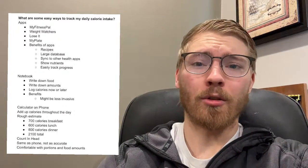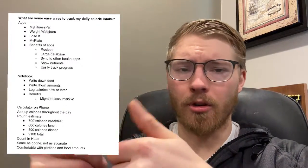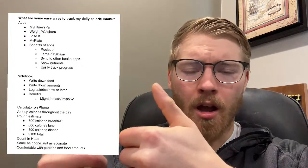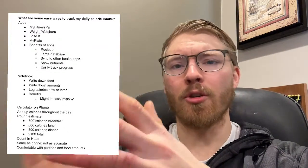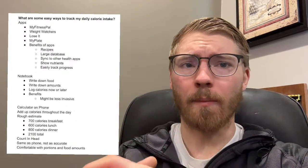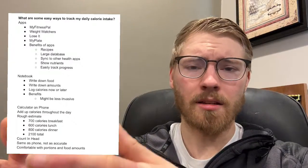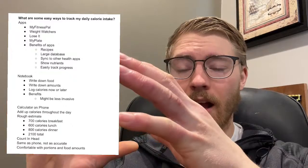And you could either log the calories now or you can log them later. So you could look up online, just type in 1 chicken breast calories, and you see it's roughly 120 to 140. That actually is about right. 4 ounces is about 120 to 140. And you can then just write that down, 120 on your thing. And then the rice, 1 cup of rice, about 200 calories, right? Just write 200.